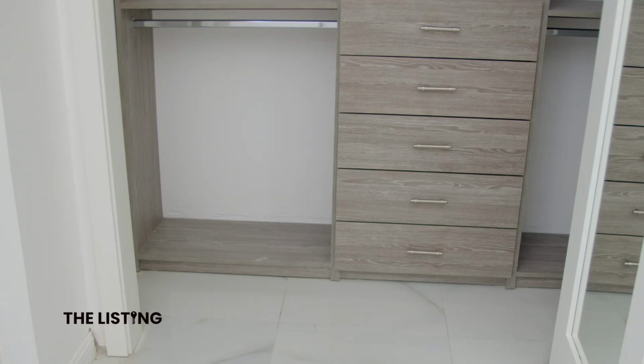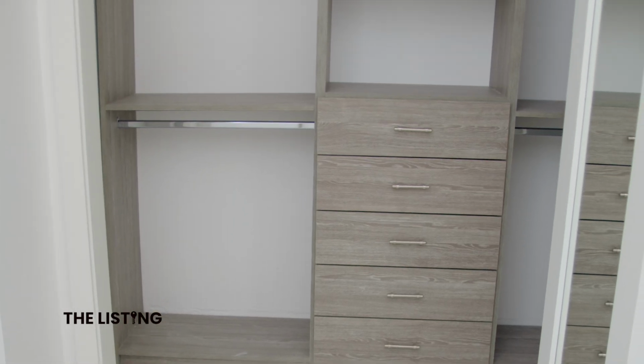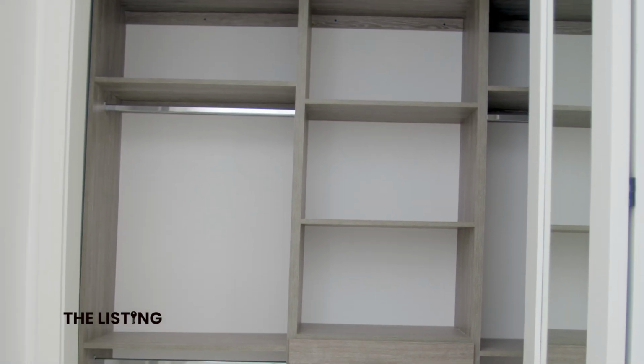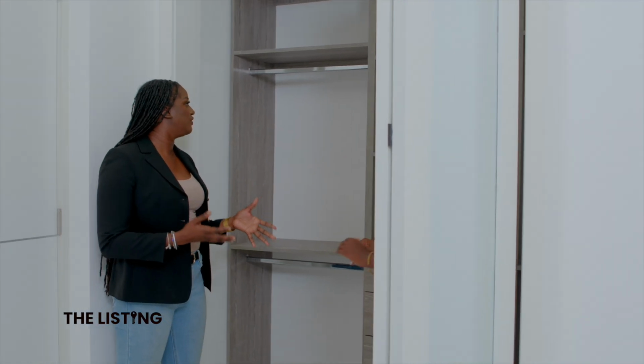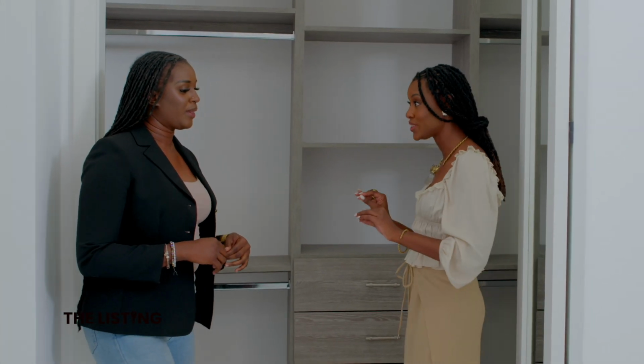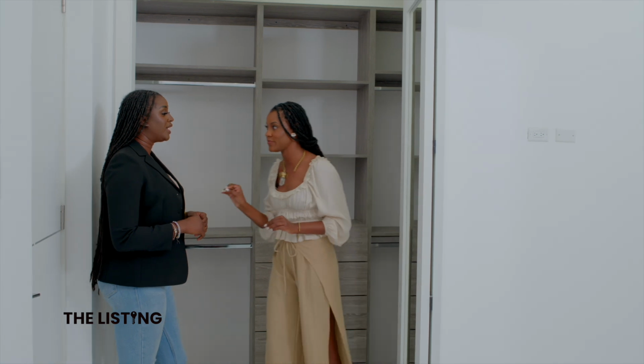It has drawers, it has shelving. There is so much you could do, and it's still super sleek, super modern, and just super nice. I actually really love this. I love this. Very, very seamless. And I love the double mirrors. Girl, gotta check out her fit. Definitely.